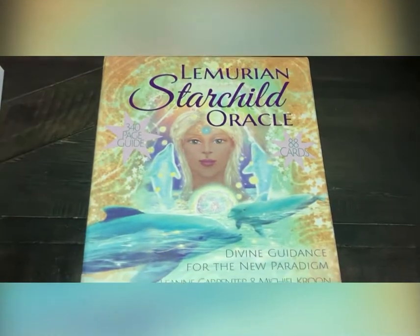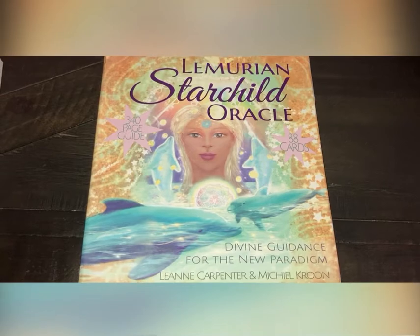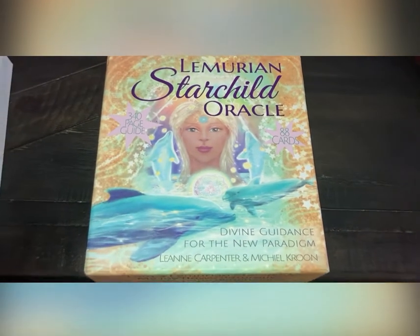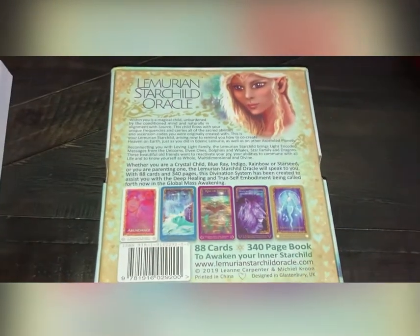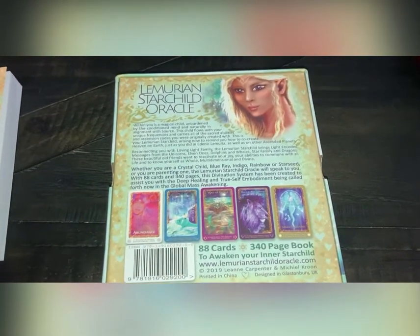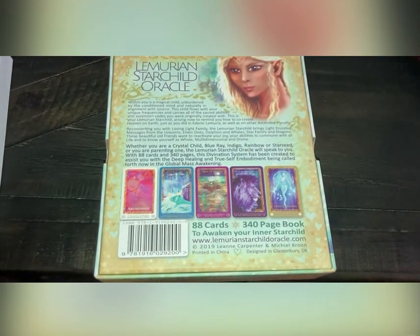This is such a great deck. I'm so glad I was able to get this for my birthday. 88 cards and a 340-page book, so it is like having 2 decks in one. It's not new, but it's not old, as you can see, 2019. I haven't heard about it, but I think it's because it's still $50 on Amazon, so still kind of pricey, but I definitely think that this deck is worth it.